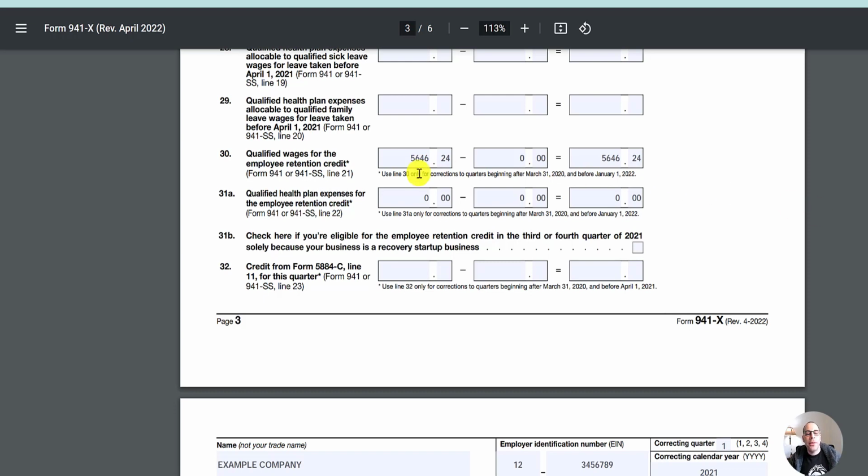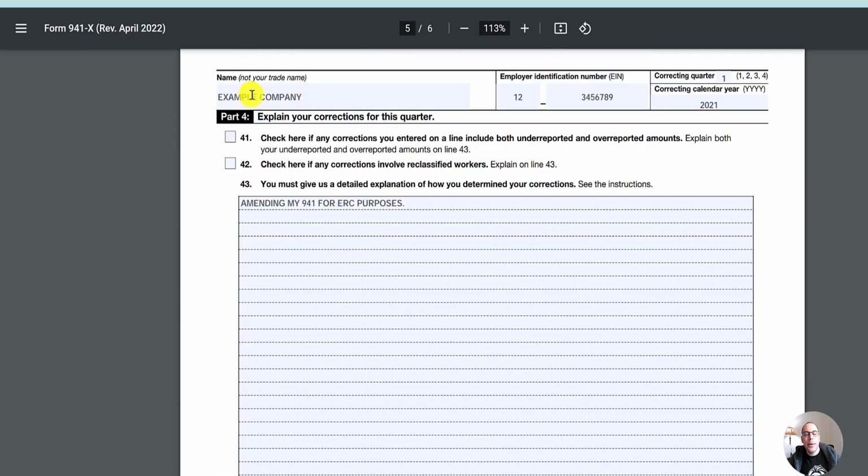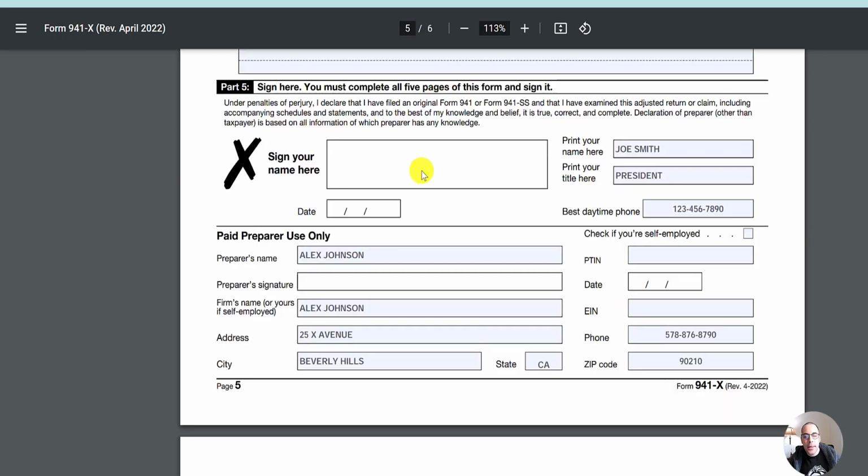Make sure you put everything on the right line. Make sure the dollar amounts are exact, including the cents. Double check the company name on each page, the EIN number. Make sure you're doing the correct quarter. And make sure you sign it and date it. And make sure the person preparing it signs it and dates it. Even if that's you, you have to sign it twice.